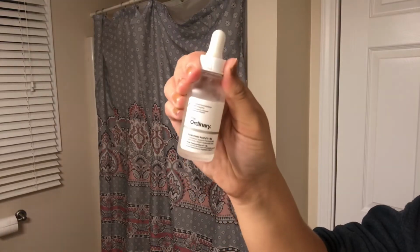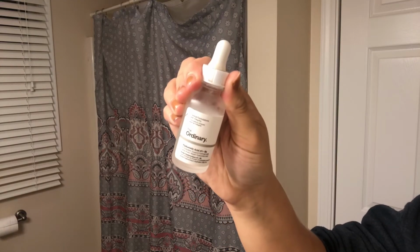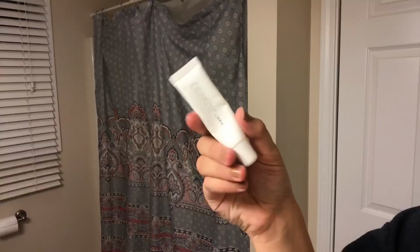Now taking some hyaluronic acid from The Ordinary as an extra step of moisture. I feel like this really does help my acne. I just feel like all of my redness goes away when I use this, plus it makes my skin so moisturized. Now taking some lip balm from ColourPop just to keep my lips nice and moisturized and kissable.